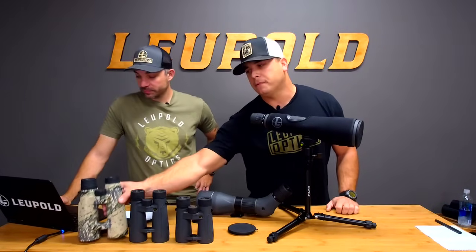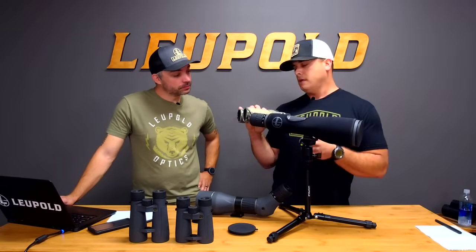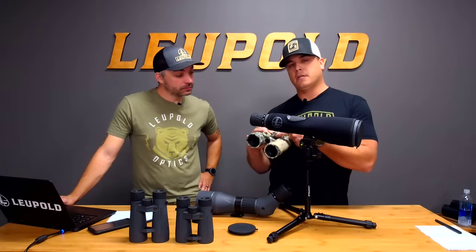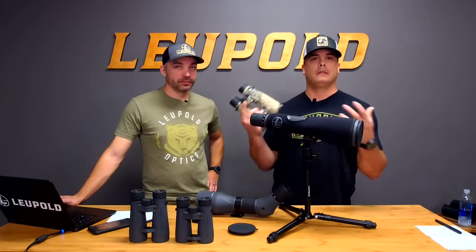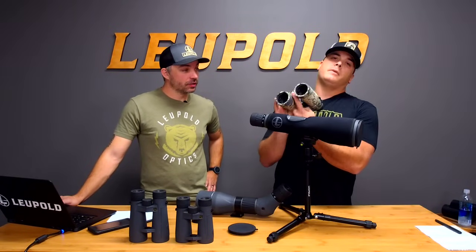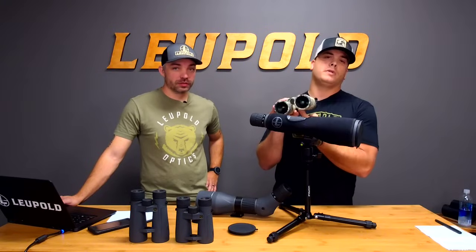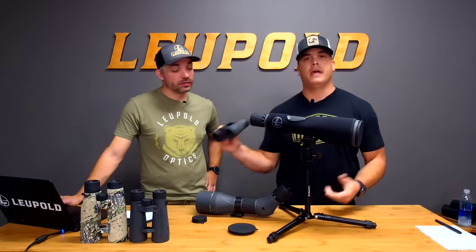I have seen a few times recently on forums where people are concerned about the Santiam, the 15 by 56. They all have a 1/4 thread, and it's actually in this back hinge here. The reason for that is that it's a heavy binocular. It's something you're going to want to use on a tripod. If we put it on the front, you're going to get a ton of weight in the back, and it's in the back hinge, which on every other bino that we carry, they all have a 1/4-20 thread adapter.